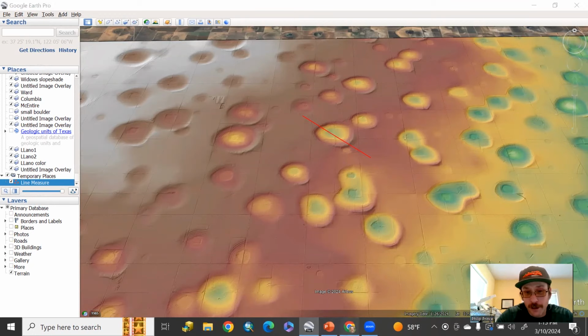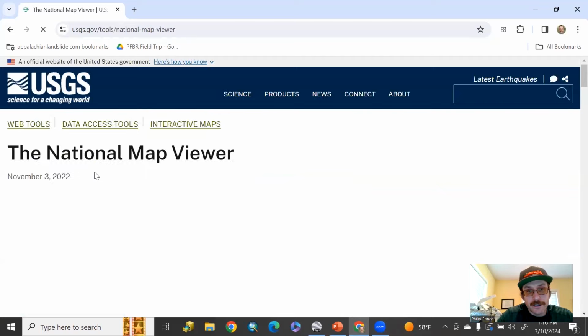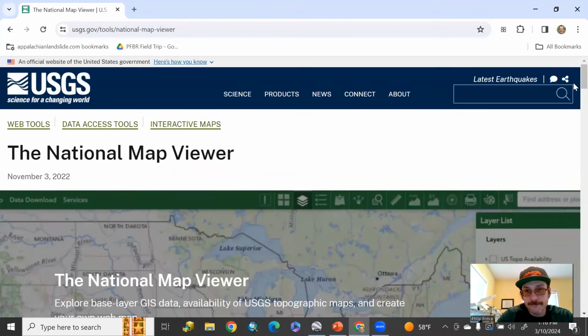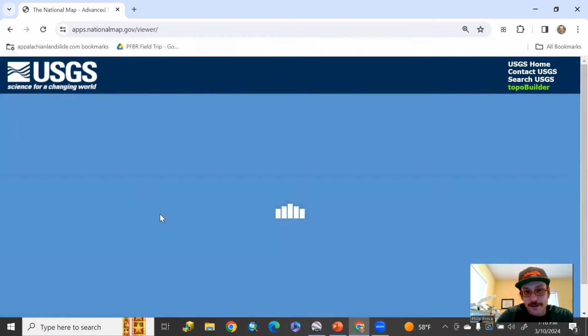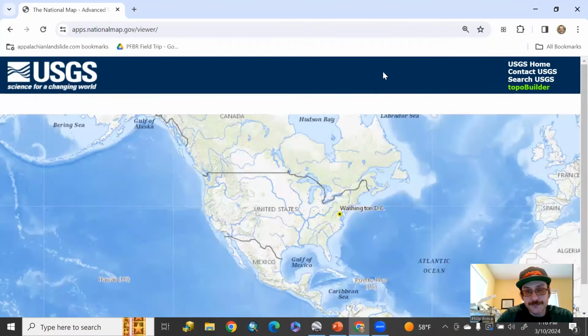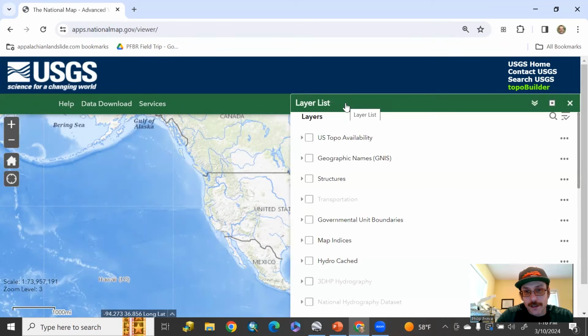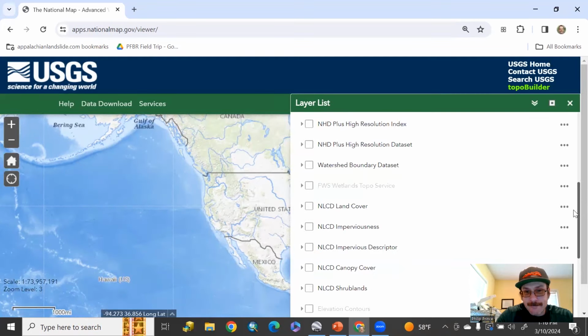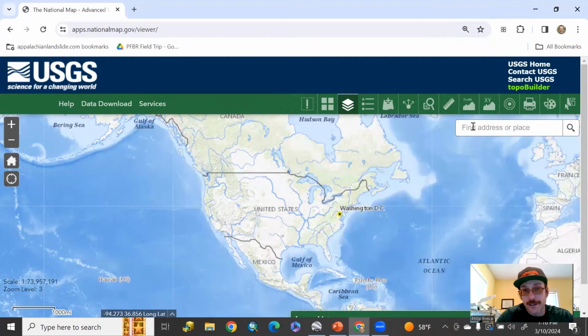If you want to look at them on your own, like I try to show in a bunch of these videos, you can do that. Go to Google National Map Viewer, click on that link. That's the one you want. You want to launch the viewer, get the waiting screen here. Waiting. There we go. You want to go to layer list. And like the Carolina Bays, to be able to see these playa lakes, you've got to select hillshade stretched. And that's going to exaggerate the topography and the landscape a little bit.